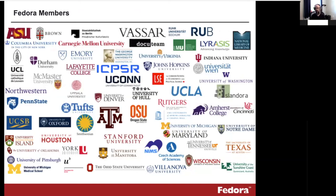This is very similar to the Islandora Foundation. I know there are some institutions that are members of both the Islandora Foundation as well as Fedora. But this is really critical to our work. It's the only way that we can fund staff positions like my own and also the tech leads to be able to continue producing the software and sustaining it over time, as well as all of these associated materials to help the community migrate to the latest version.